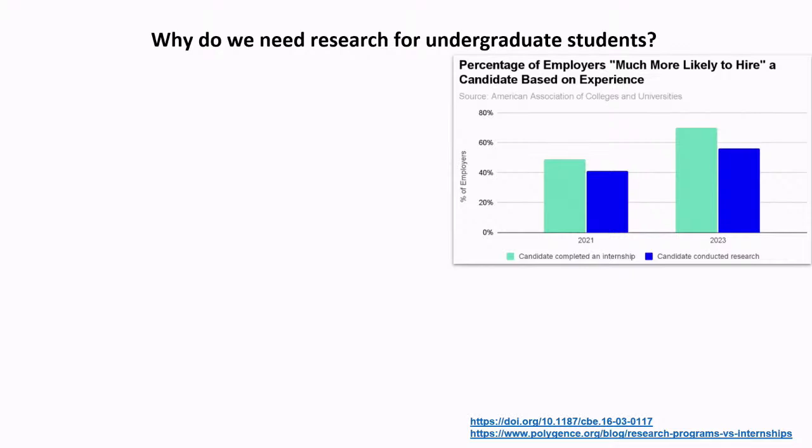And some of the benefits of research are highlighted in some publications. I want to show you this data. It was a survey done by the American Association of Colleges and Universities, and it clearly shows employers are more interested in hiring graduates with research experience. If you compare these two columns, this one represents the candidates who completed at least one internship, and this one represents the candidates who have done at least one research experience. Again, this is more like undergraduate research, like CURE type research.